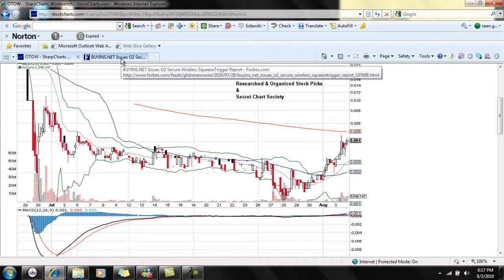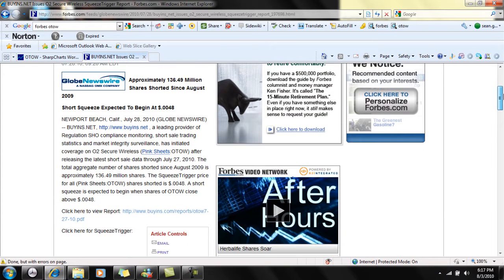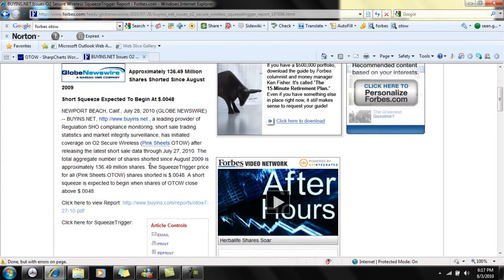One thing I did want to bring to the forefront is there was this article, this PR that was released by Buy-In-Net that was actually featured on Forbes.com. And it says, basically, I just want to highlight something. The squeeze trigger price for all Pinchito OTOW shares shorted is 48 cents. A short squeeze is expected to begin when shares of OTOW close above 48 cents.